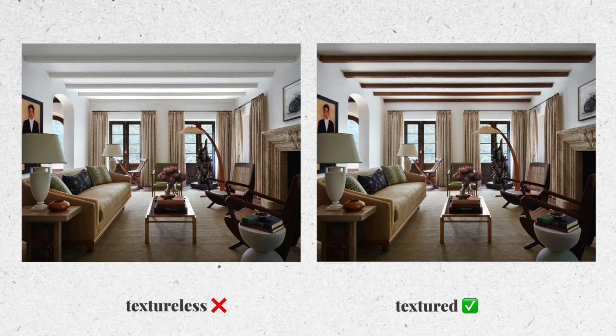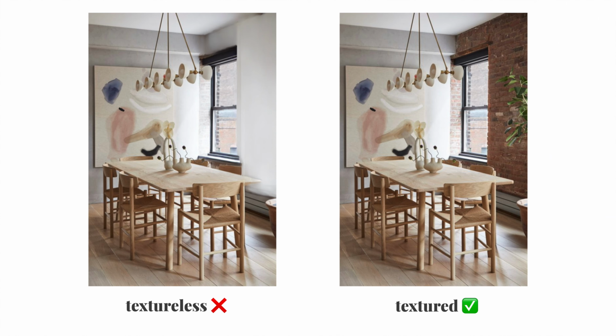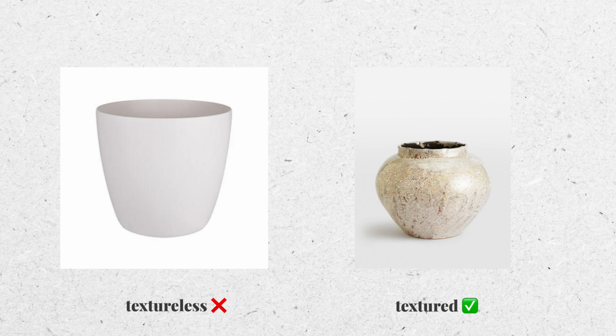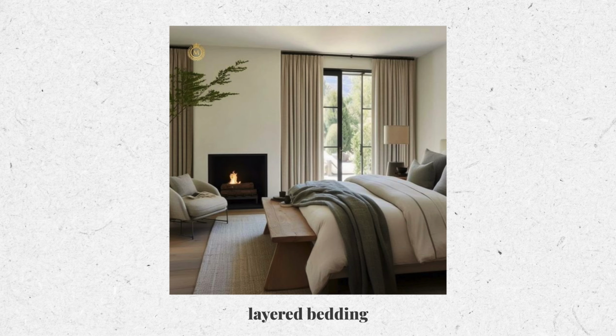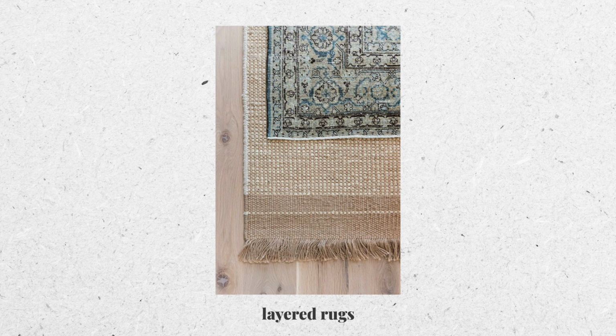So if you have an exposed wooden beam in your home, leave it alone. If you have exposed brick walls, don't paint it. Have a lot of plants and pot them in nice ceramic or clay pots with a lot of texture instead of plastic or metal pots. And where you can, layer your textures. Use multiple textiles in your bedding, combine different materials and window treatments, layer rugs on top of each other.